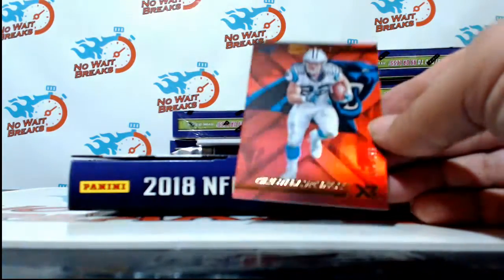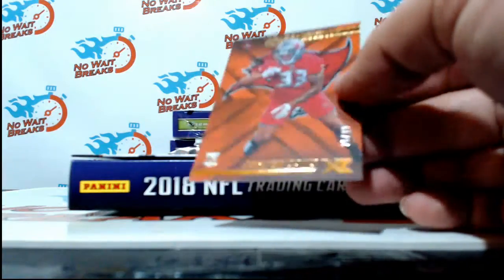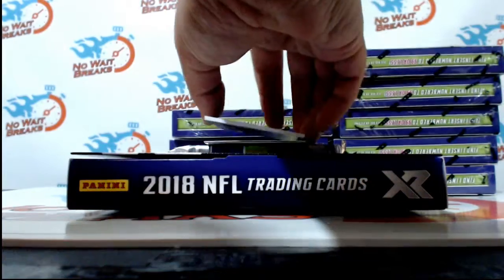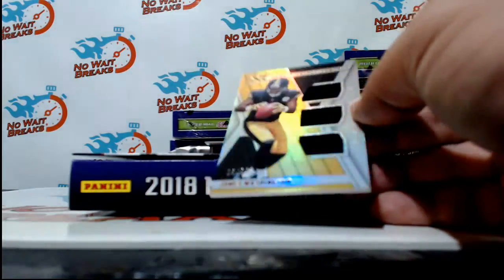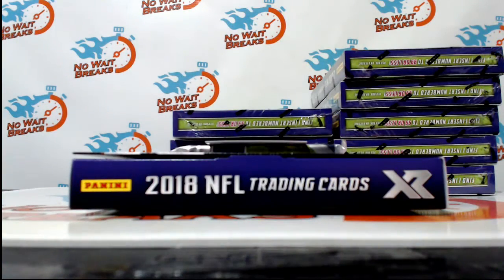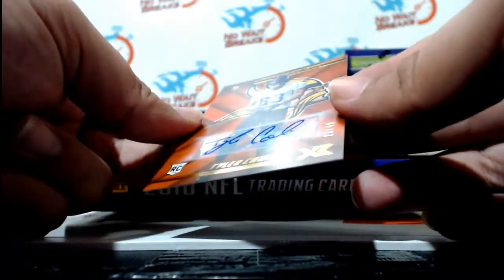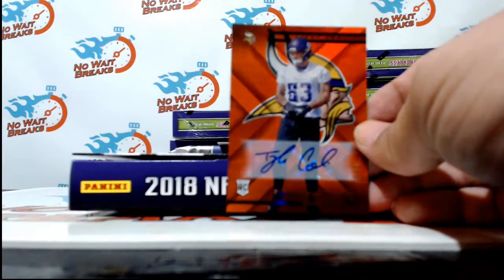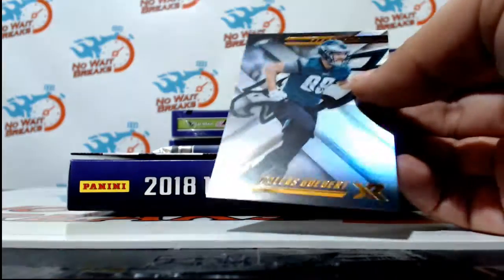Christian McCaffrey, $2.99, Panthers. Carlton Davis, rookie, to $99. James Washington, triple jersey, to $99. Tyler Conklin, to 49, rookie auto, Vikings. And Dallas Goedert.